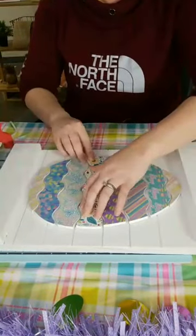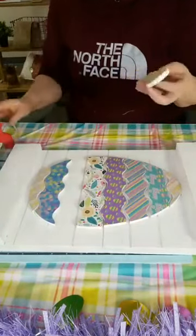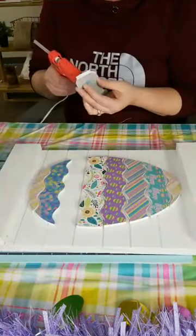I think we always got pajamas when we were little. Pajamas for Easter? Ooh, that's fun. A long time ago. That's a good idea.